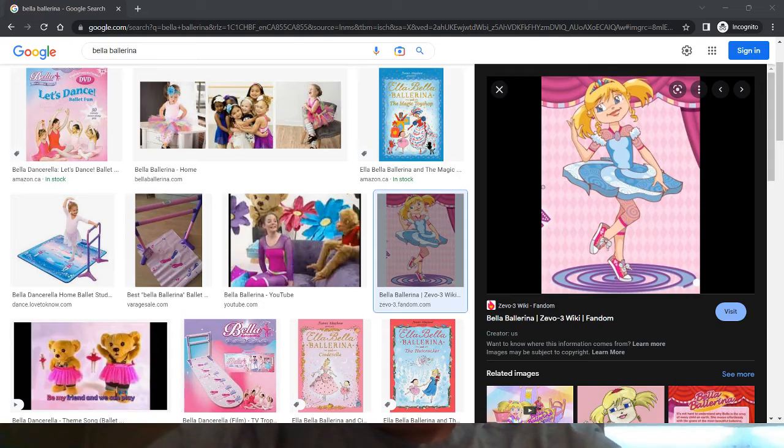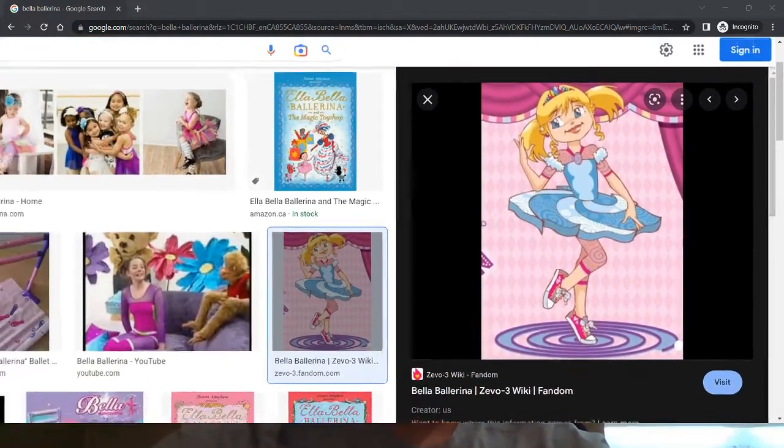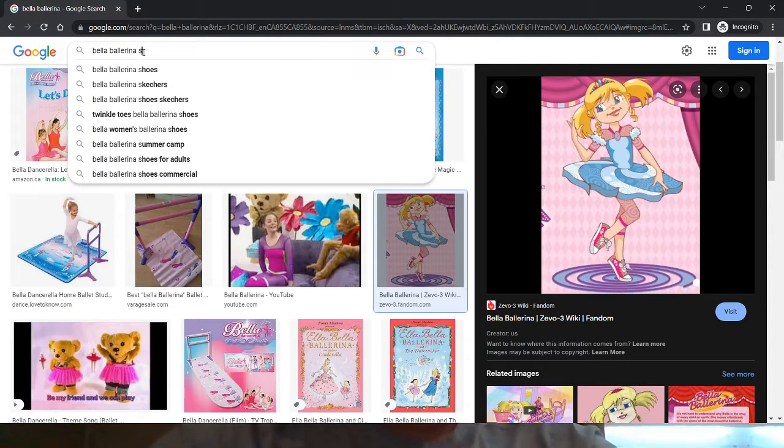You see that? And as you can see, she looks like an 80s anime style character, and for some reason she has a face like, I think, either Brittany or Eleanor from the Chipettes. You know the Chipettes, the original animated Chipettes. That's what her face looks like. And she has a spiral-shaped tutu. And she appears to be wearing a corset of some sort. Now, let me see if I can show you what the shoes look like.